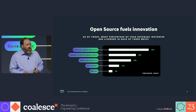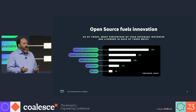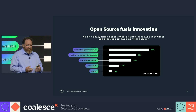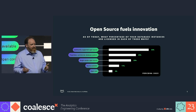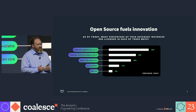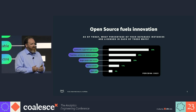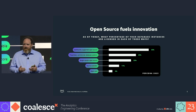Our friends over at Percona Labs did an analysis recently of what are you actually running in terms of databases. This is not a sheer count of databases, but this is looking at how many instance hours, if you're running a database in the cloud, how many instance hours of each type of database are you actually running?